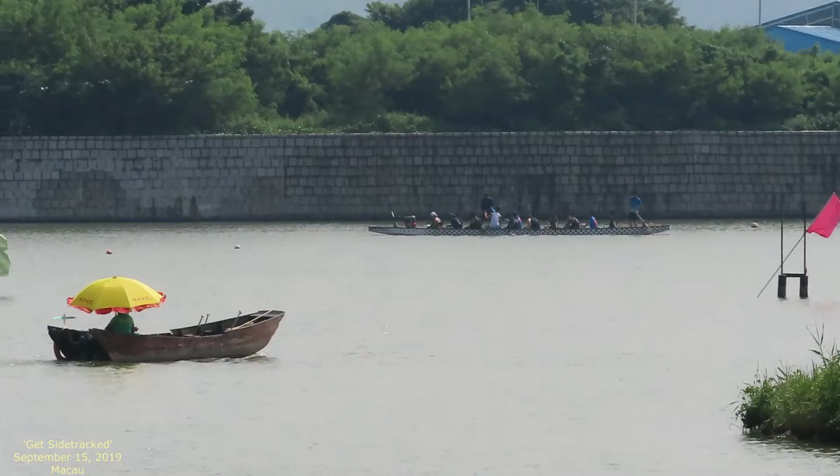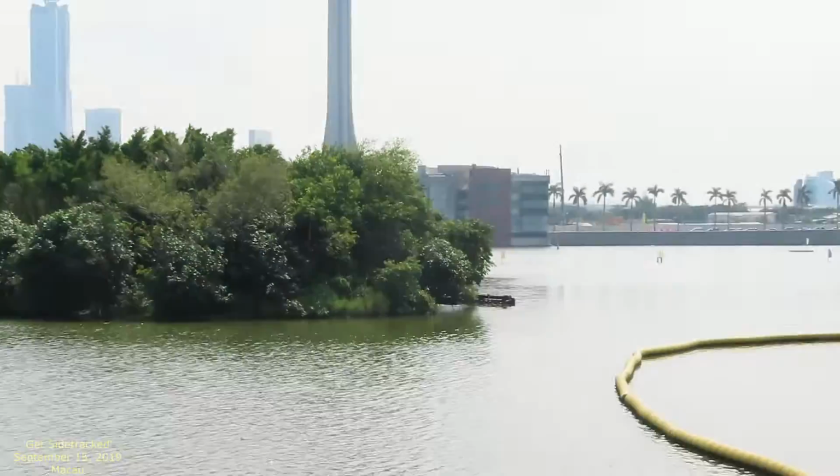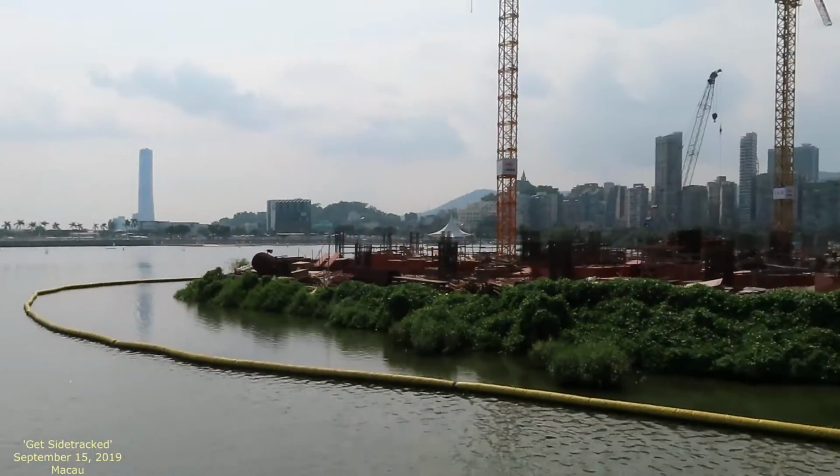Sorry for the camera type today. Sometimes I use a GoPro, but I kind of want to use this zoom.